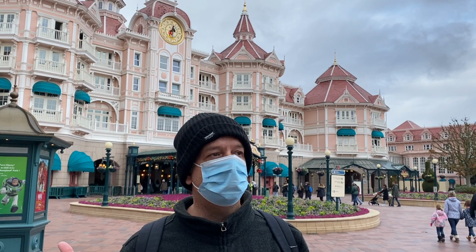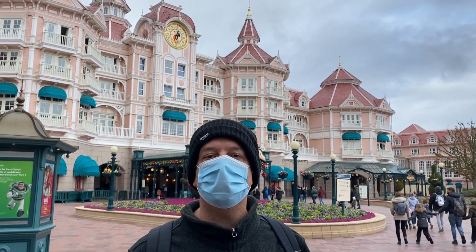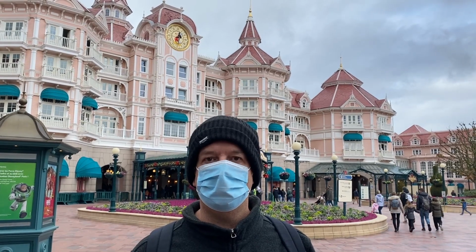Like I say, I think it's going to be at least 2023, possibly 2024 when it reopens. Keep your eye on the schedule. You can stay here at the Disneyland Hotel.